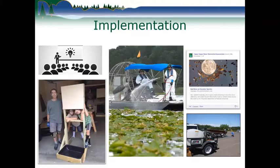And then we go ahead and we implement. So work with all the stakeholders that are part of the team that came up with whatever the plan is that you want to implement, and then move forward. Here we just have screenshots of things like giving the presentations, a waiter wash station to make sure we clean our equipment.